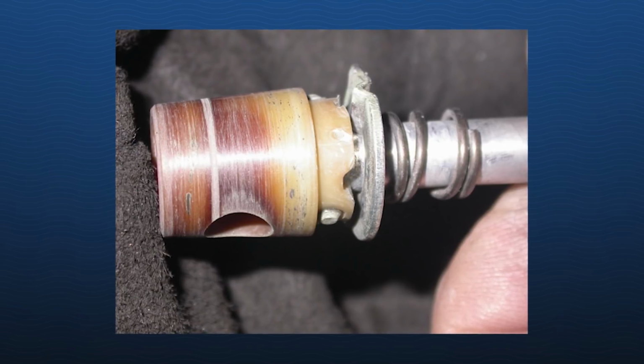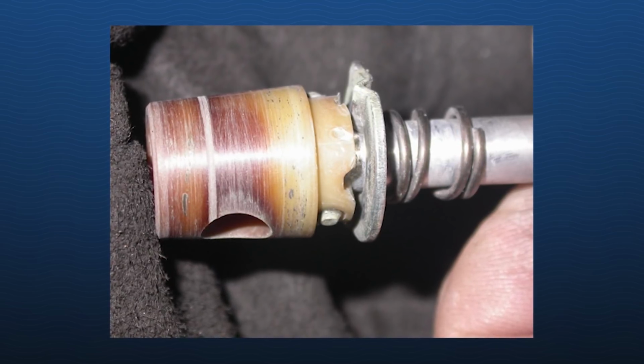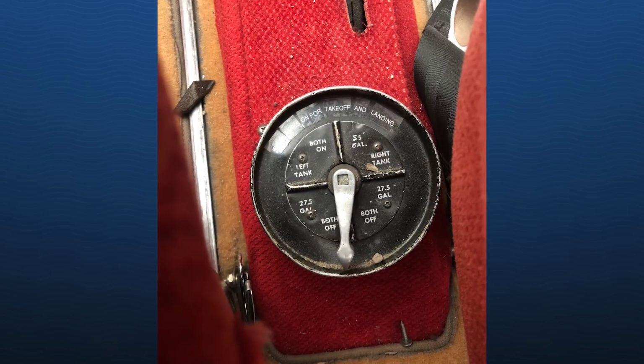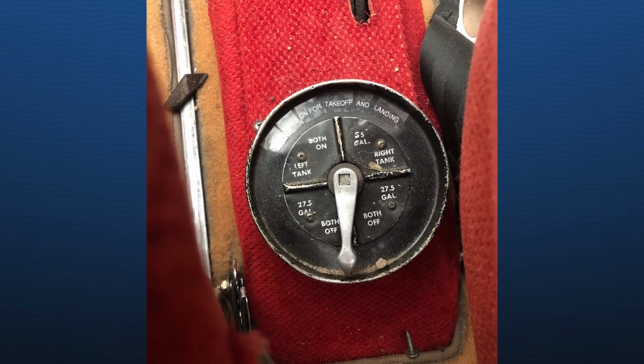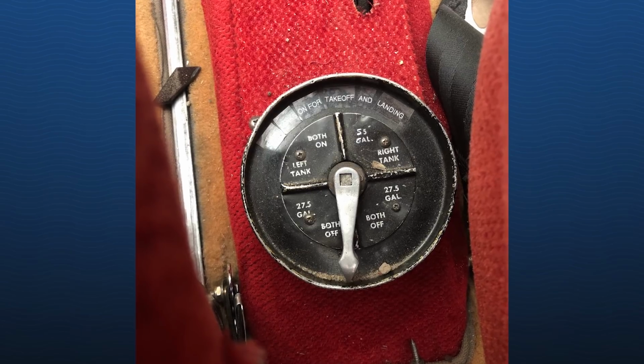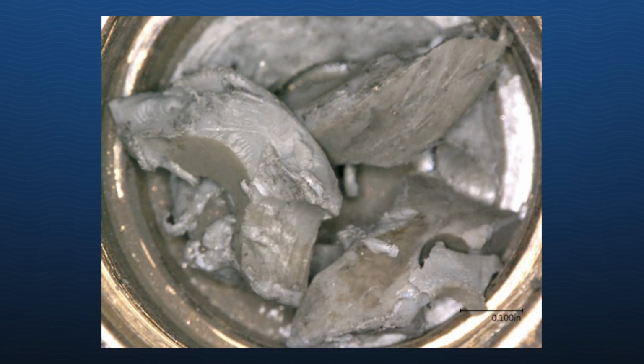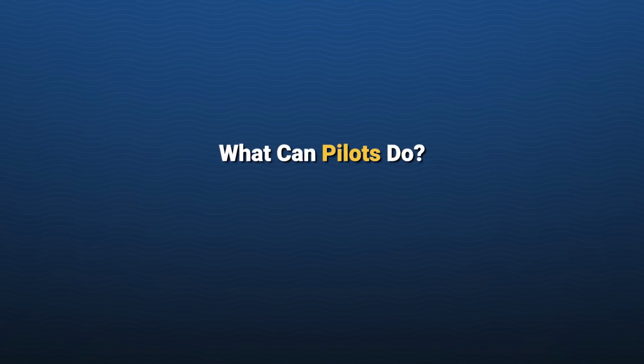Specifically, worn detents can make it difficult for a pilot to properly position the fuel selector to the desired tank. The pilot may think they selected a tank, but in fact, the fuel selector is positioned mid-range, between the tanks or even on an empty tank, cutting off fuel flow. Also, as fuel selectors wear, the handles may become difficult or impossible to move. If a pilot applies too much force, the internal components can fracture and obstruct fuel flow. So what can you do?